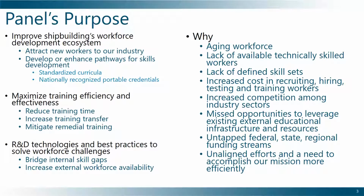Our purpose is to improve shipbuilding's workforce development ecosystem through projects that lead to implementations that attract new workers to our industry, develop or enhance pathways for skills development through standardizing curricula and developing nationally recognized portable credentials.